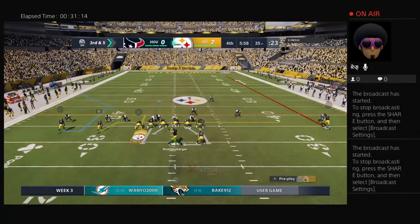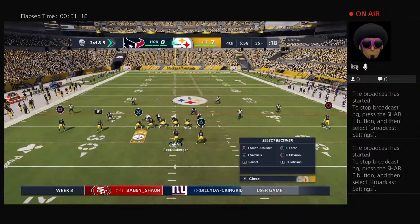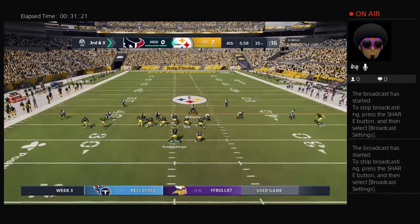Switch. 79 check three. 41's the mic. 41's the mic. Check 41.